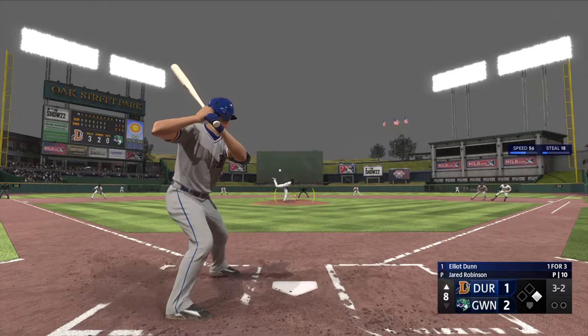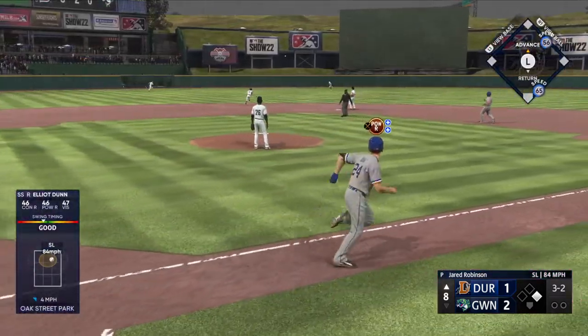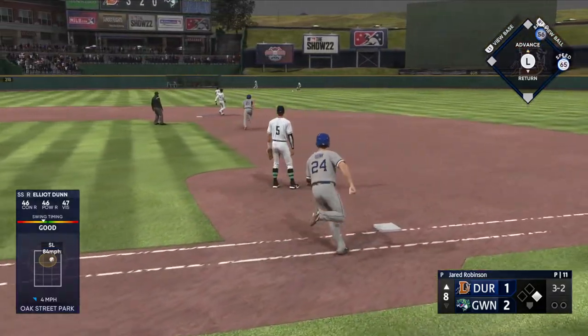At the belt and fire. Line drive. He dives. Yes. Can't make the catch.